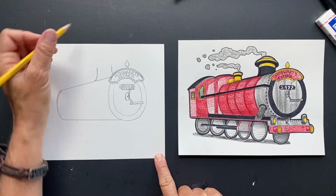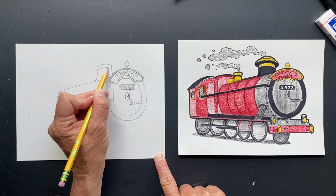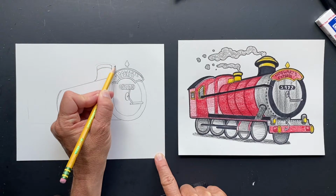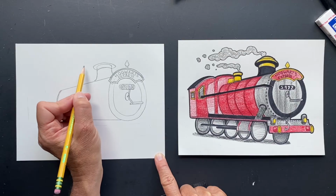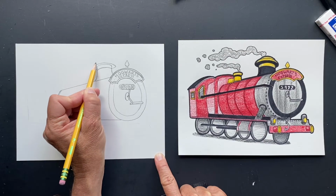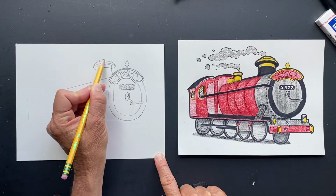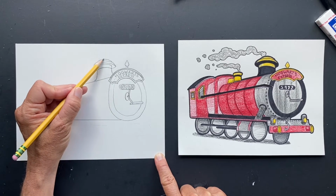This is one of the smokestacks. I'm going to go across here and across here. And then now we're going to parallel this, and it's going to go underneath. And then I'm going to make a dome on top. And then there's this little upper part. Okay. Super. And then eventually we're going to put some steam coming out of there.